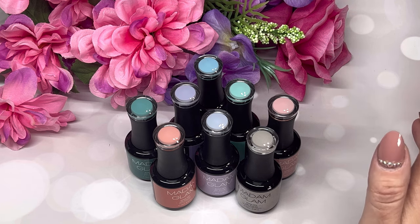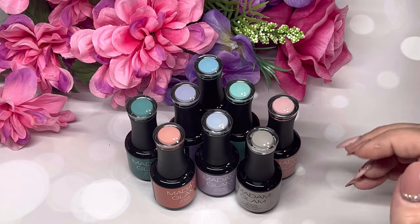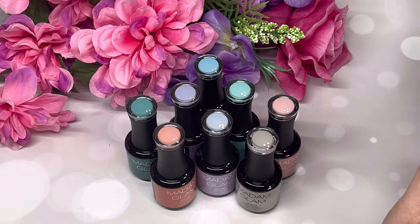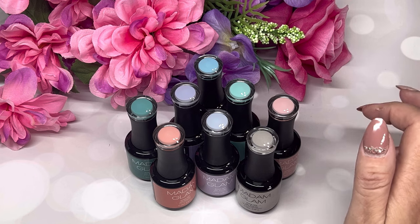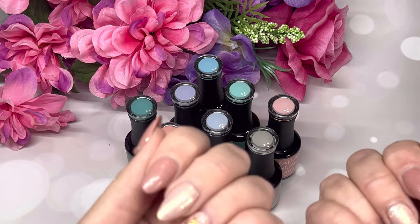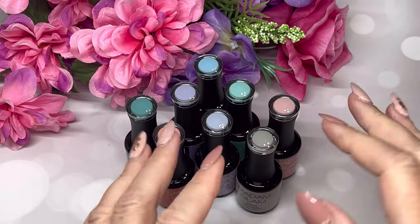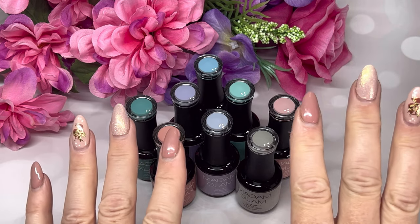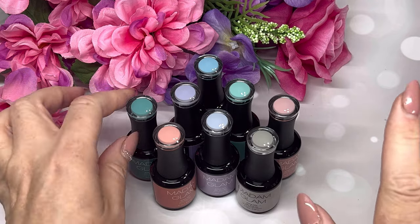But let's get started looking at the names, and then I'm going to swatch them quick, and I might just do one little design on a nail to show you something you could do with one of these polishes, just to make it fun. So make sure you watch till the end to see that. You'll have to excuse my nails. They are over 3 weeks old and beaten up from doing other people's. I'm going to be doing those by the end of this week. But we'll start with the polishes.